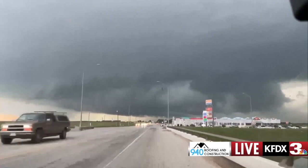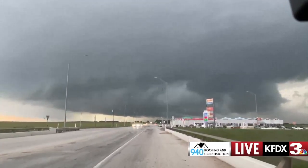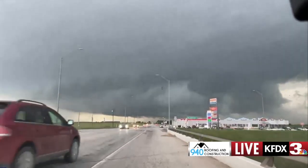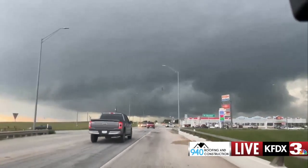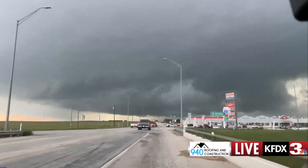All right, let's take Kyle's shot while Noah's getting that set up. Okay, so we can see a pretty large storm. Obviously, it's a low storm. It's definitely surface based. And by surface based, I mean it's going to have circulations that could easily get down towards the surface.